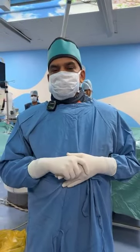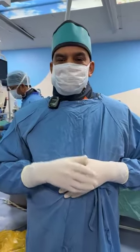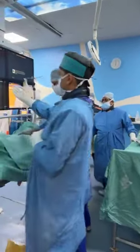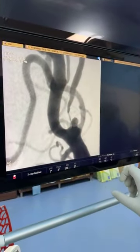Now for our gentleman today, the left side carotid artery has 99% stenosis and has become very thin. So let's look at the angiogram that is already done. This is the carotid artery. Can you just reduce the size a little bit, demag a bit?